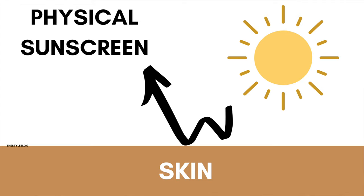First off, I think it's important to understand how these sunscreens actually work. The physical sunscreen actually sits on top of your skin and reflects the sun's rays back out so they don't absorb into your skin. Think of this like you're putting a physical mask on your skin with your sunscreen so that none of the sun's rays can get through. It's just reflecting them back out into the atmosphere.